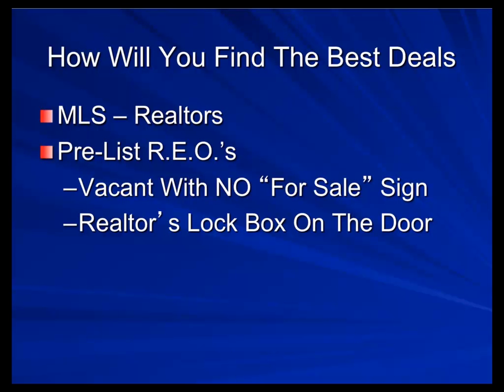Every bank in every town where they have foreclosure properties has REO listing agents that they work with. Write that one down for me. REO listing agents. That's a really good person for you to get to know. These REO listing agents have relationships with the banks, and they're the local boots on the ground, and they help the bank dispose of these non-performing assets.